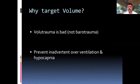I was very happy doing targeting pressure. Why suddenly are we targeting volume? As I told you earlier, volutrauma is bad, and not the barotrauma. We found the villain: it is not the baro, it is the volutrauma which was creating the lung injury. So we need to ensure that we are giving adequate tidal volume.